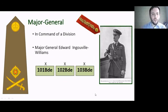Now, I mentioned that just because you're a senior officer does not mean that you're safe. The Tyneside Irish paid a heavy price on the first day of the Battle of the Somme. However, 3 weeks later, while Major General Inglevill Williams was recceing a position, he went just a bit too far forward and he was caught by artillery and he was killed. However, his wife recorded that Edward Inglevill Williams always talked highly about the men that he commanded, especially his gallant Tynesiders. So he had a lot of good things to say about the Tyneside Irish and indeed the Tyneside Scottish.